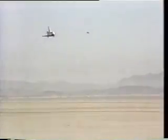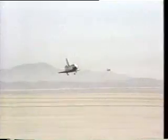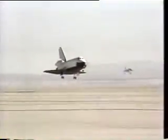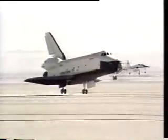Gears coming. See the gear coming. Gears down. 30 feet. 20 feet. 10 feet. 5 feet. 4 feet. 2 feet. 1 foot. Down.